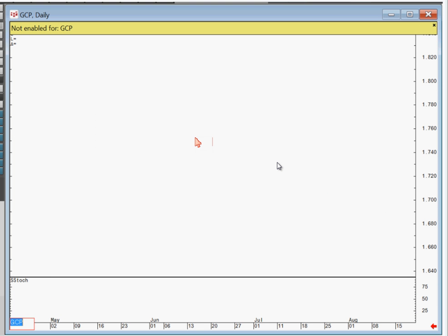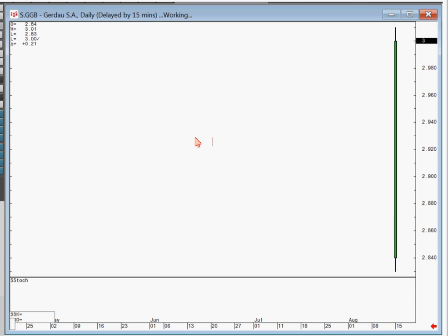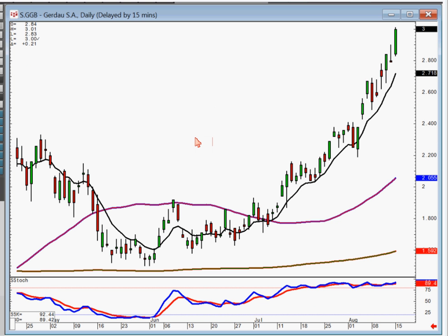And GCP, Peter, that one's not coming up. AERI, another one you could buy on positive trading, breaking out of the fry pan bottom. And GGB, all you can do is stay long. At this point, I'd put my sell stop at today's open. It shouldn't come back down through that level.